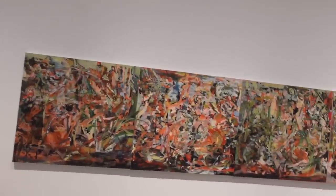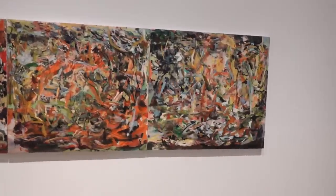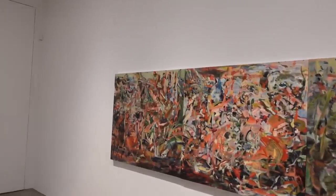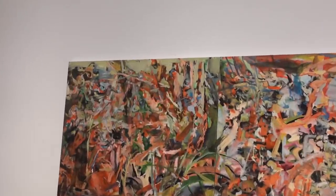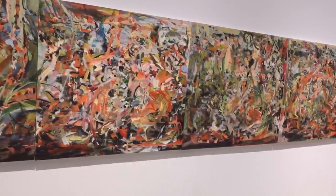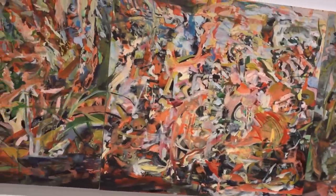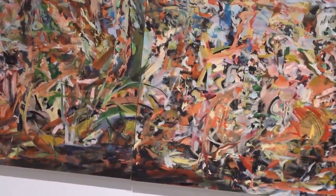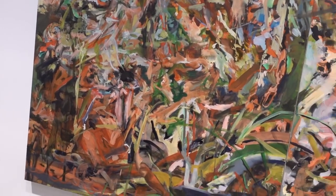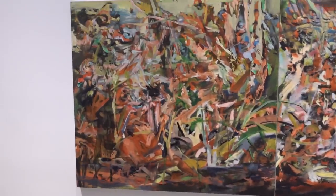I actually think this is kind of an interesting challenge, these long multi-panel pieces. So this is titled Of Nothing, Something Still, 2019-2020, oil and UV curable pigment on linen, 5 panels, 43 by 235 inches. So that's a long painting.